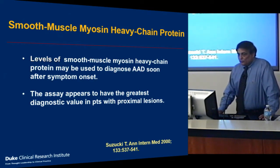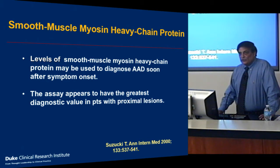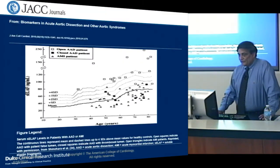So levels of smooth muscle myosin heavy chain protein may be used to diagnose acute aortic dissection soon after symptom onset. However, they decline in their sensitivity as time goes on. The assay appears to have the greatest diagnostic value in patients with proximal lesion rather than descending aortic lesion.